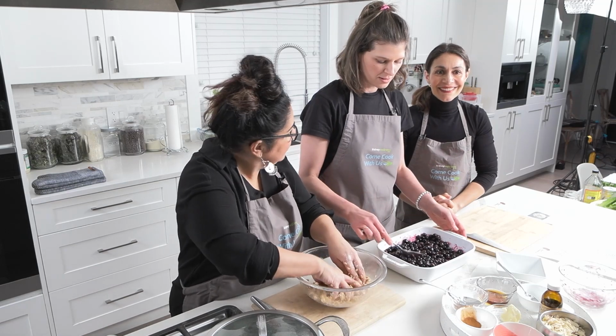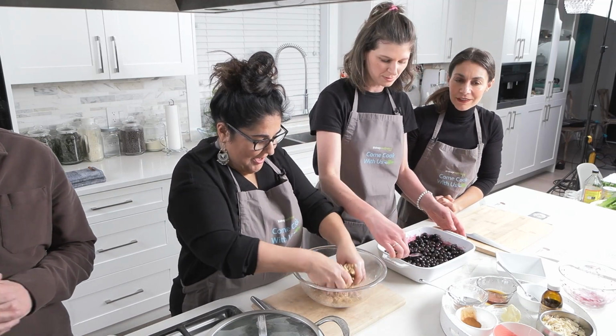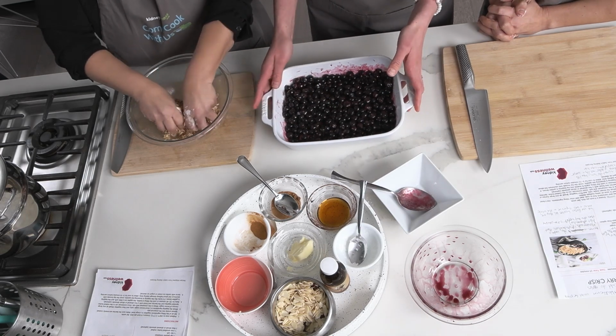Great idea, and that's okay that I'm massaging it instead of melting. You can massage the butter. Okay, good. This is the therapy portion too, right? Yeah. So we massage and get happy and put all that.